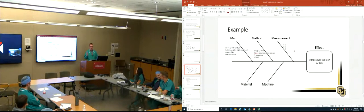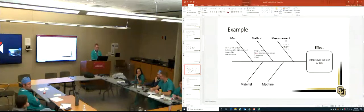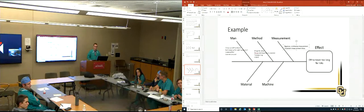Measurement's kind of a hard one, but also thinking about the environment. So we tried to come down to: is it being measured? To say our turnover time is too long, do we actually have data to back that up? Or is it just that the bad situations are being anecdotally noted? Sure. And then, if it is being measured, is it being measured consistently? Is it from when the patient actually leaves the room to when the next patient is in? Good. All of those would throw off whether or not this is actually a problem. And then who's measuring the time? How are they measuring the time? That one might fall a little more in the methods part, like a process with the workflow. But it could all go in there together.